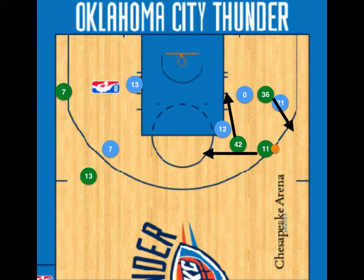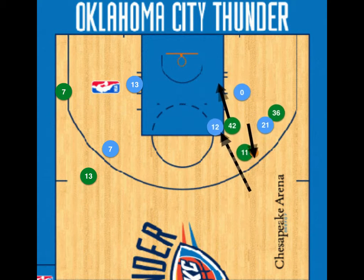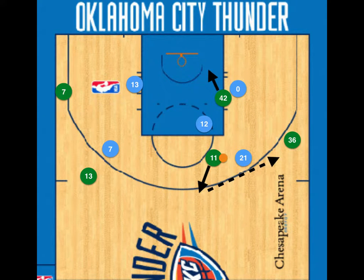On this, Irving's looking to attack, but it's really interesting. Steven Adams stays with him. He hedges. He doesn't fully commit, leaving Horford wide open. And Westbrook stays low. Well, they're really giving it to Marcus Smart. They're going to let Marcus Smart catch and shoot. So, with Adams in the middle, Westbrook stays low. Roberson comes around. They're leaving Smart open.